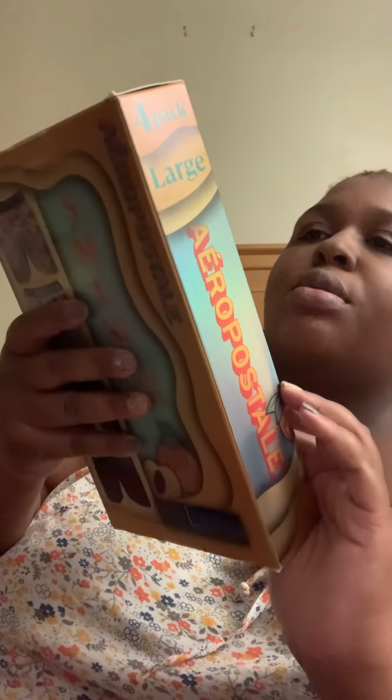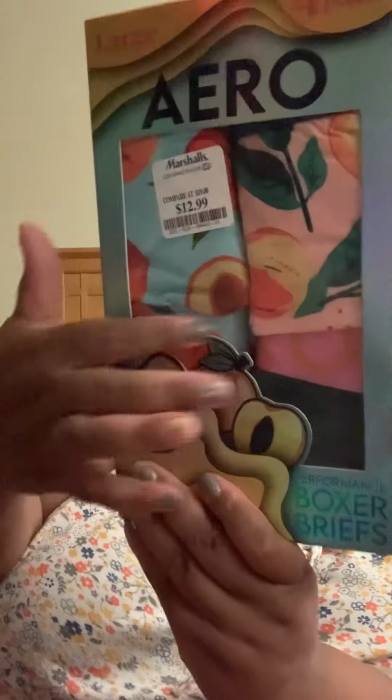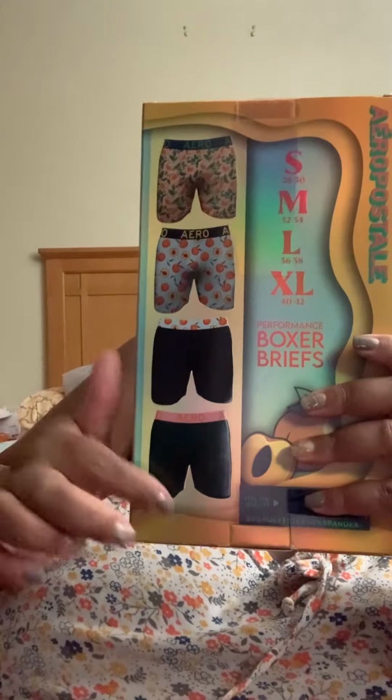Also from Marshalls, I picked up these Arrow boxers. I thought they were so cute, and this is a 4-pack, and they're super soft, and I picked it up in a size large from Micah. This is the different briefs. I also, excuse me, from Aeropostale, I picked up a large, and this is the four different packs of briefs. And it was $12.99 as well.